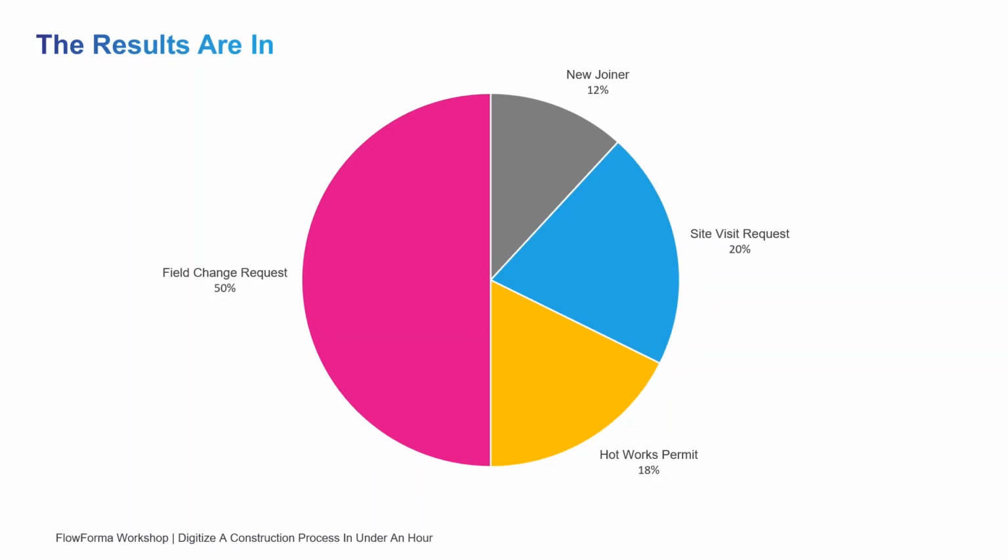Paul, what's your thoughts? Yeah, that's very interesting, Ursula. The field change request as a workflow is quite data light, but there's certainly some workflow involved in that. As opposed to something like a hot works permit, and permits tend to be very data heavy, but not a lot of workflow involved. So it's quite interesting that result, the field change request is very much top of the list. And yeah, it should be no problem building that in an hour today. Brilliant. Okay, so I'll pass on to you then. And if you could then kickstart, that would be great.